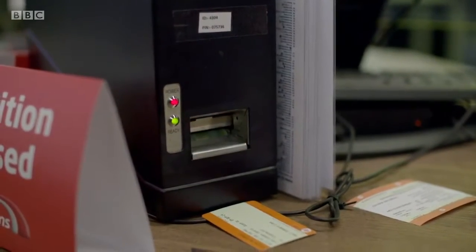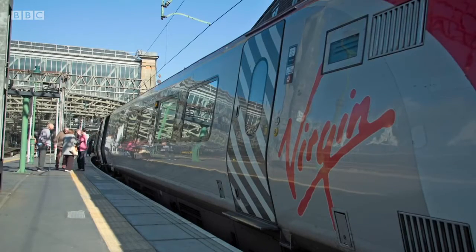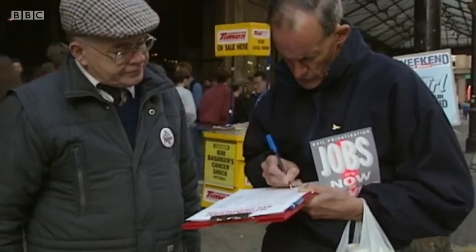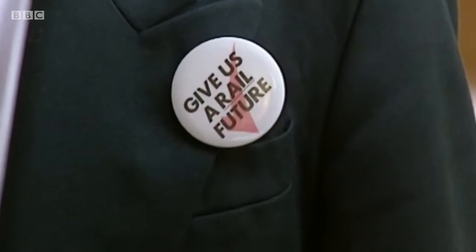Today, our railways are run and maintained by a combination of publicly owned and private companies. But when rail privatisation began in the 1990s, former British Rail workers like Esther and Lorraine had to adapt to the coming changes.